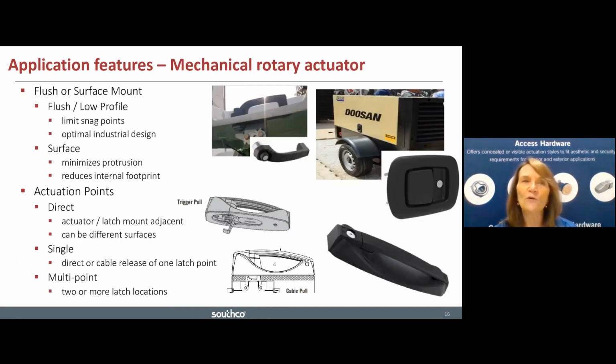Looking at mechanical rotary actuators, we have flush or surface mount solutions, and flush mount or low profile. The benefit of that is that they limit snag points and optimize your industrial design. The surface mount versions minimize protrusion inside the cabinet or application, so that reduces your internal footprint. Looking at actuation points, direct actuation, like this trigger pull example I have here, shows where the actuator and latch have to be mounted adjacent to each other.